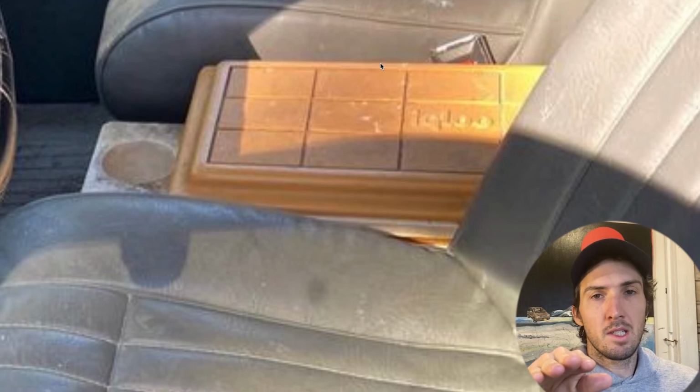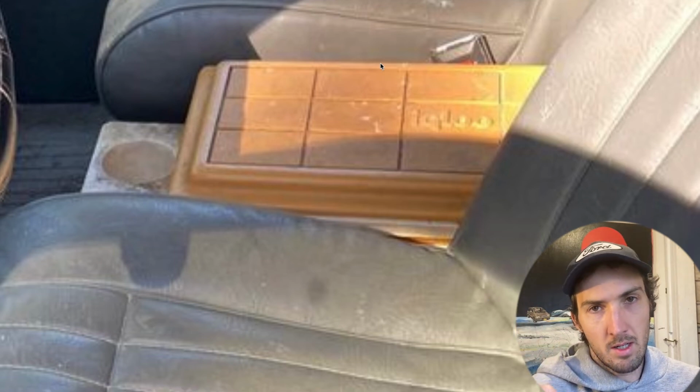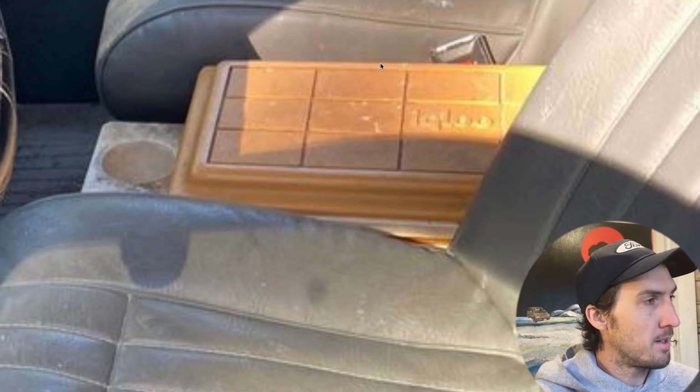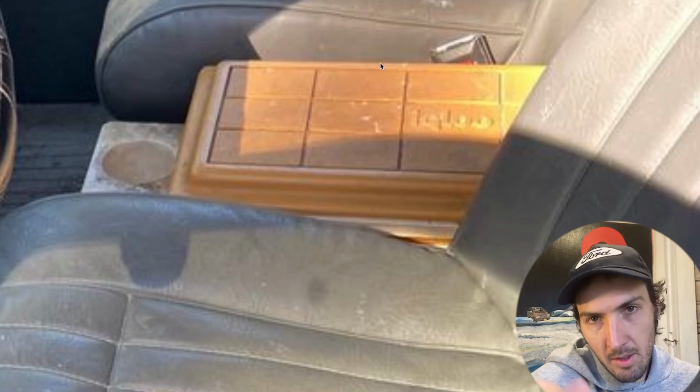Now in my 2015 Toyota Prius V, I love how the center console flips up this way. It doesn't flip up this way. It flips up like it's driver oriented, they say. A little hard to get in from the passenger side, but that's okay. But it just flips up like that.